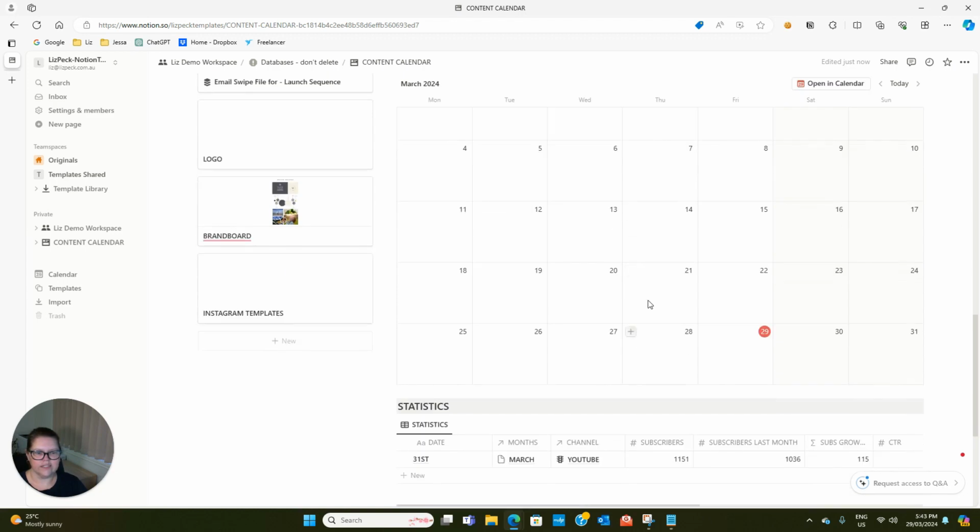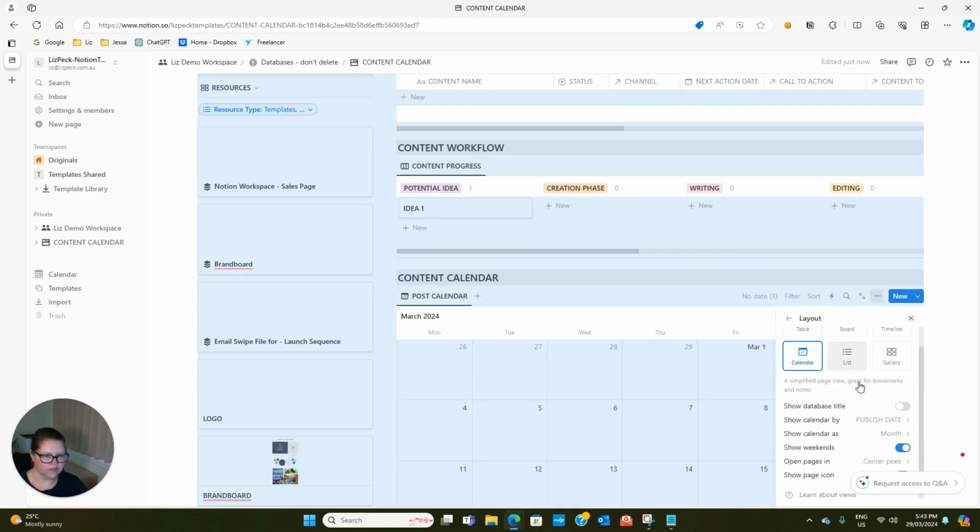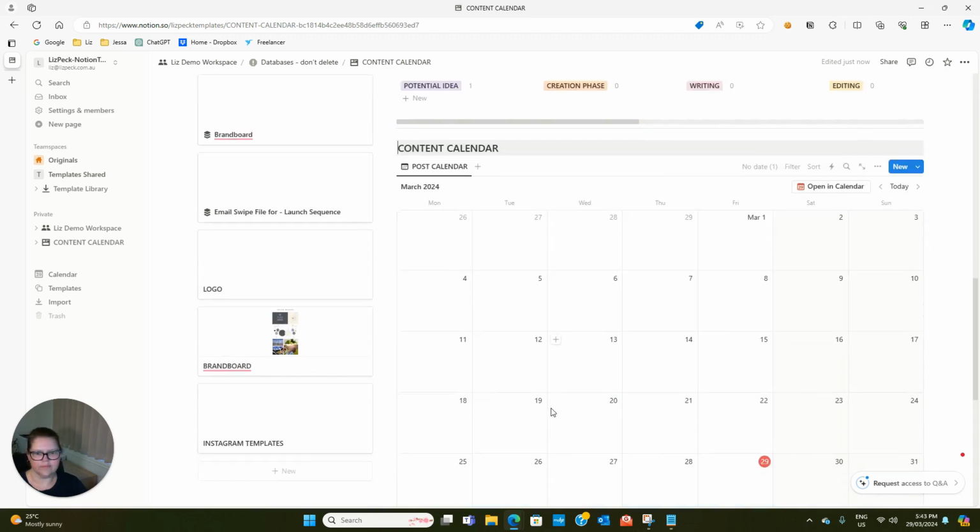And then you've got this content calendar here. Let's have a look. Calendar. Okay, it's by the publish date. So once it's got a publish date on it, then it will appear on this calendar.